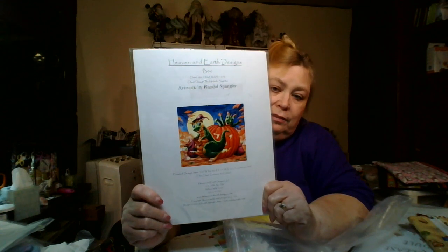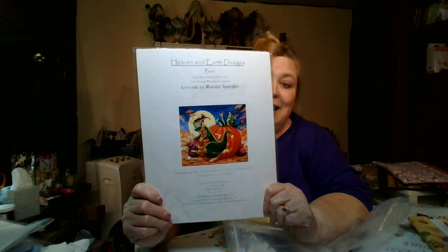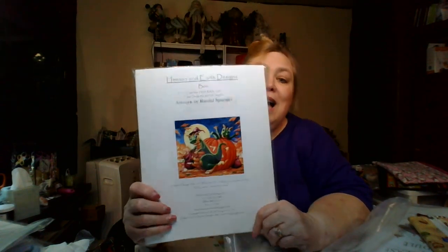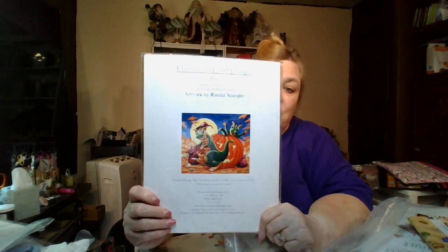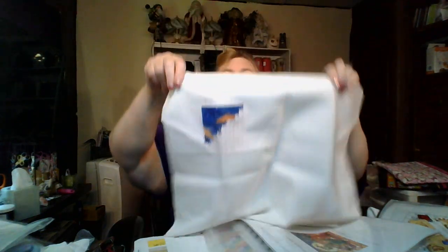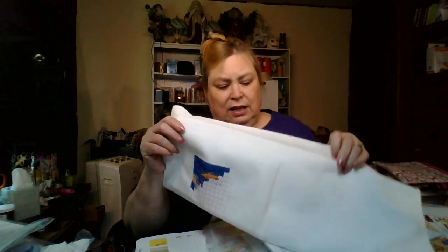And on Wednesdays during Zoom, I stitch on the HAED Boo by Randall Spangler. Not just during the Zoom, but I want to put in at least 250 stitches on this a week. Once I get the 250 stitches in, then I switch to my stocking. That's just Wednesdays. That's the only time I stitch on this. So that's what I have done so far. You can see some of the branches and the leaves. This is 25 count. It's an even weave. My astrology cat is 28 count. This is 25.